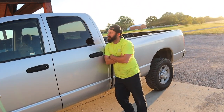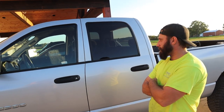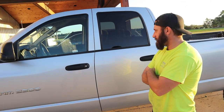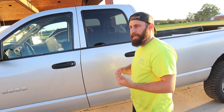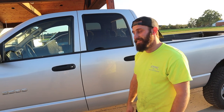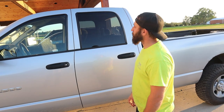Pretty obvious it's a third gen, but what's the gist of what you're wanting to do with this thing? No one's seen it. I bought it, I got rid of the Suburban, and I was like, hey, I need a truck. So I've done a couple of your Dodges and everything, so I was like, man, I guess I'll drop the Duramax itch for a while and buy me a 24 valve 6-speed.